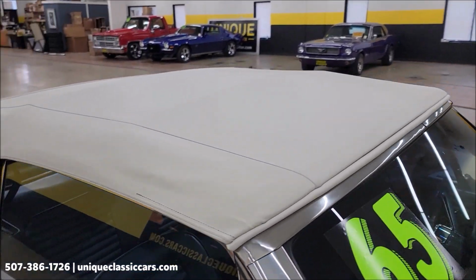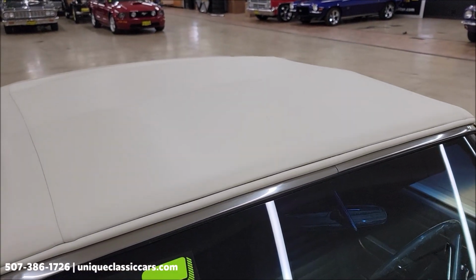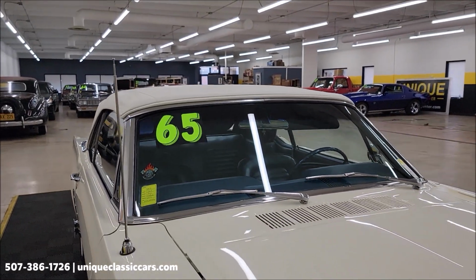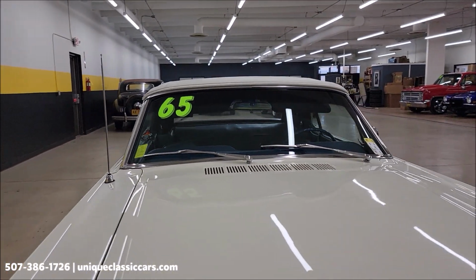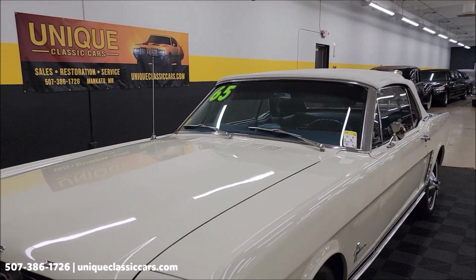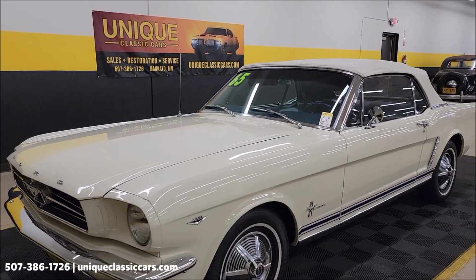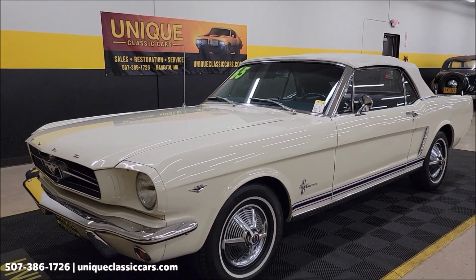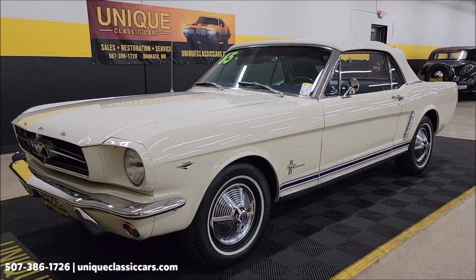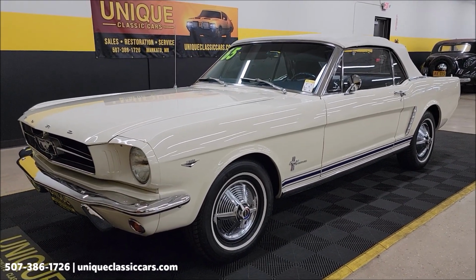Like I said, this car will not disappoint, no doubt about that. I'll show you that top function going back down. And then remember, we're going to take this thing for a drive, show you how it goes down the road. 1965 Ford Mustang convertible. Absolutely beautiful restoration. 10,000 miles or less on it since that was done.